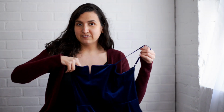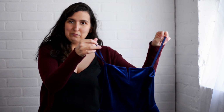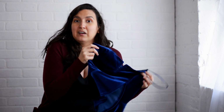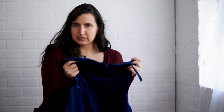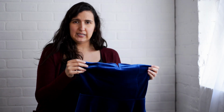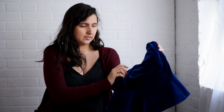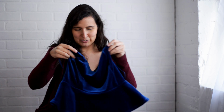Now this beautiful royal blue velvet top is another option for someone who wants a little bit more coverage but still wants to look sexy. You can pair this with just a simple pair of underwear. If you're a little bit larger chested, I might suggest something that has a little bit more boning to it. This one is very floppy. It doesn't really have any structure. But if you found one that had a little bit more corseting, the boning inside, now that would be perfect for someone who's a little bit larger chested. Beautiful color, beautiful texture, a great option as well.